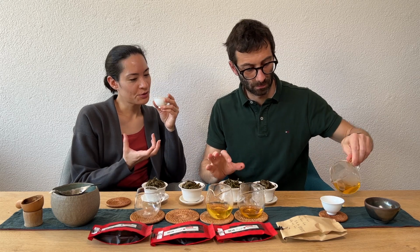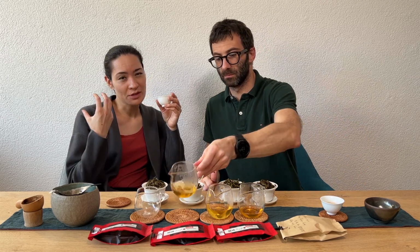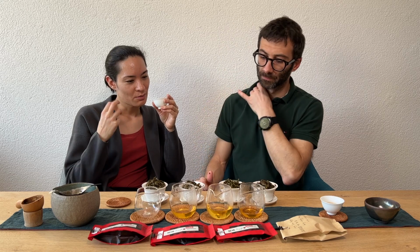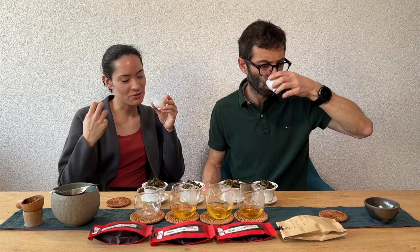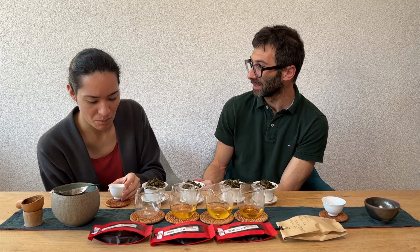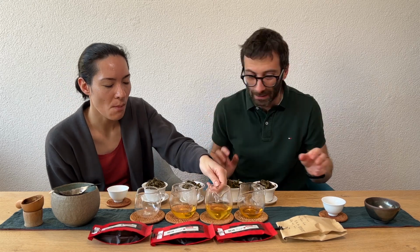So you can still feel the fruity, flowery notes, but this time with, of course, more power. Bitterness, more like astringency, because it was steeped longer. But it is good. Every time I start with this, I say it's a good tea. And bitterness is a tiny bit less in comparison with this morning, when that was biting me.